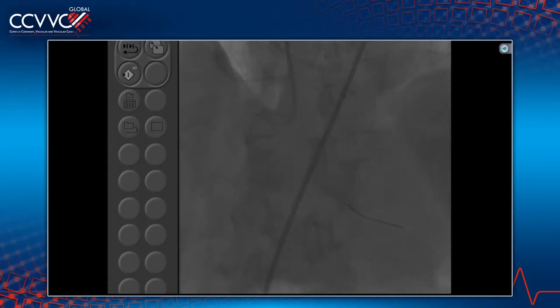How do you want to start? We have a 2.0/12 balloon here. We could actually go with the 2.5, I guess. No, I think 2.0 is good. It's a long occlusion. Since it is distal, if it was proximal or mid, we would have gone with the 2.5.